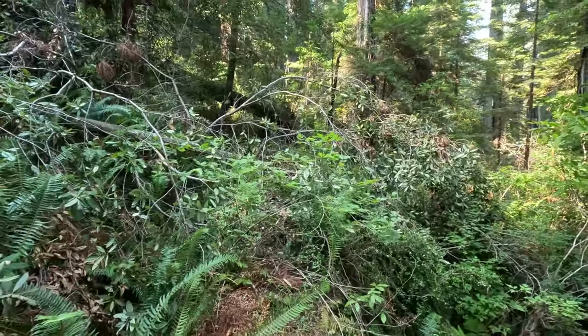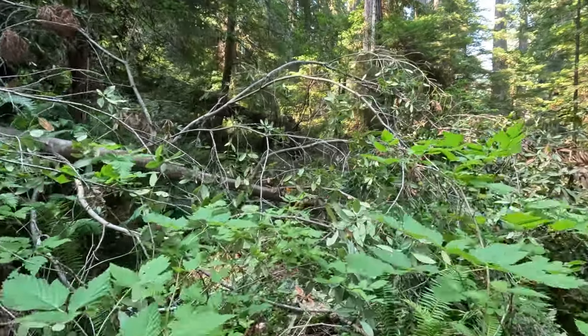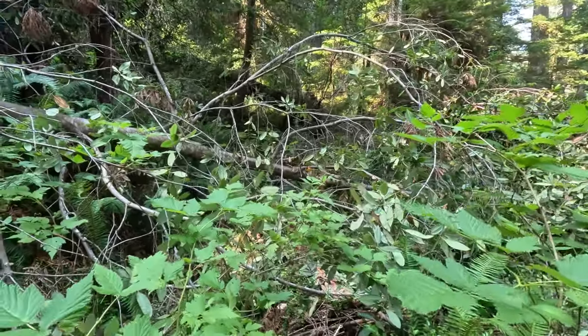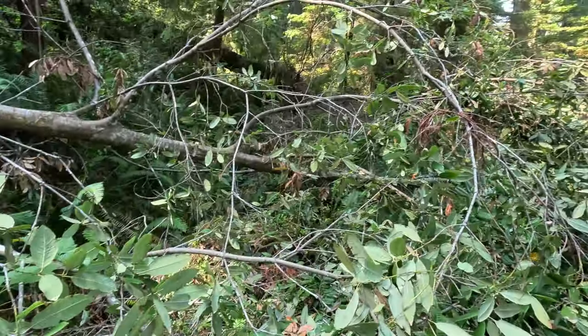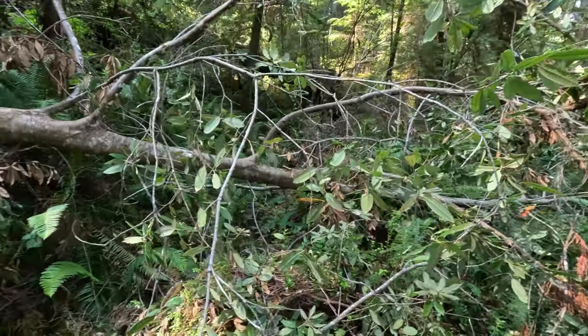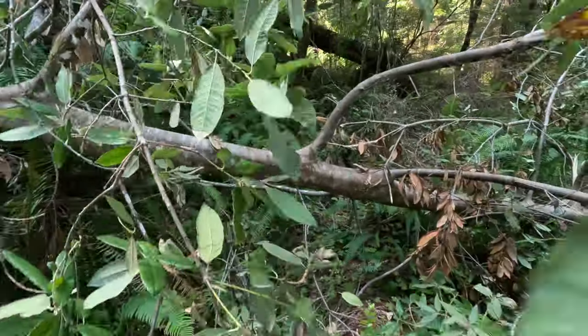I checked my tracker and was gaining a little bit too much elevation. I'm actually almost at Orion's height. So I've got to begin going more at a level elevation, but heading in this direction. See this stuff I'm trying to get through here.